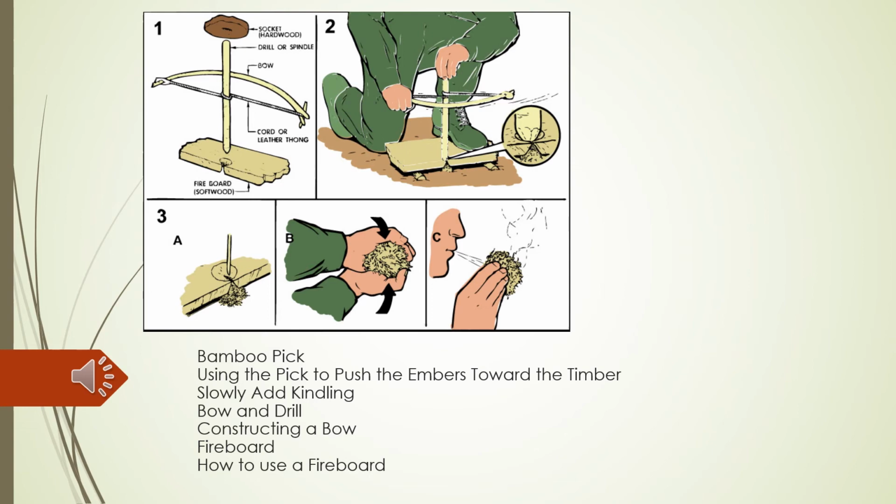The bow is made from a stiff branch about 3 feet long and about 1 inch in diameter. This piece should have sufficient flexibility to bend. It is similar to a bow used to shoot arrows. Tie a piece of suspension line or leather thong to both ends so that it has the same tension as that of a bow. There should be enough tension for the spindle to twist comfortably.